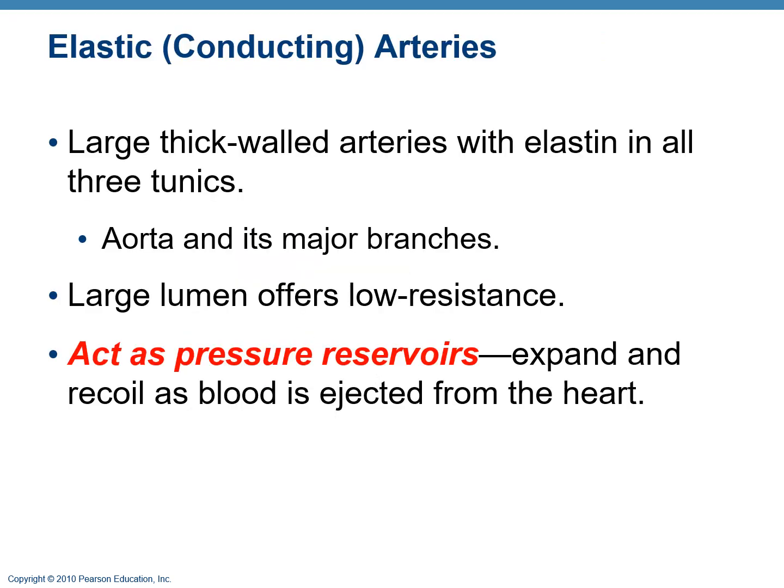So we start with our elastic or conducting arteries. These are the large, thick-walled arteries that have elastin in all 3 layers or tunics. This is the aorta and all of its major branches. It has a large lumen to offer low resistance. Why? Because we want these elastic or conducting arteries to serve as pressure reservoirs. We basically want them to fill, their walls to expand, and then for there to be a massive recoil as blood is ejected, so that it can be sent all throughout the body, even down to our toes.